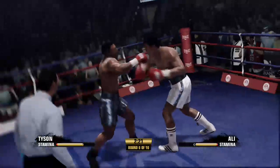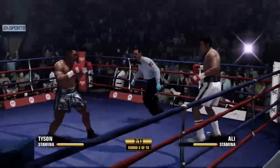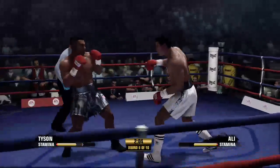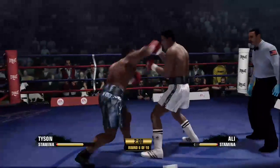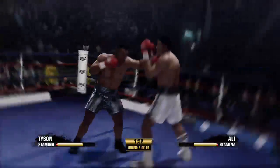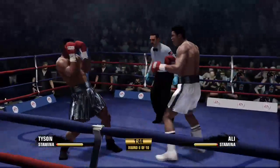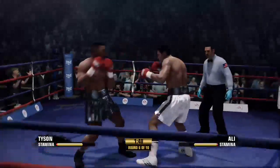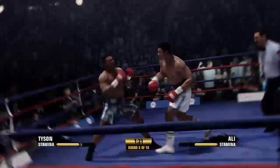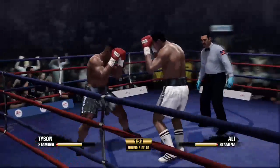To the head he goes with a left hand. Right to the head with that right. Come on, good job. Wow, look at that, trading shots. Iron Mike Tyson lands a big right hand. Ali's doing what every trainer wants to see their fighter do. Land punches in bunches. The combination lands. Do that again. That looked good. Do that one more time.